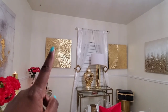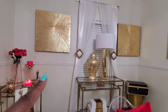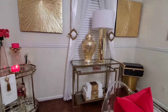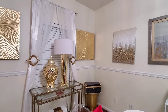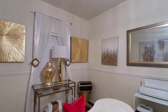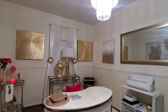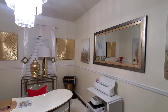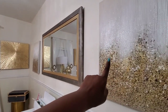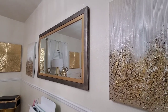Again, ginger jar, Z Gallery; lamp, Home Goods; console table, Home Goods; Ming boxes at the bottom, from Z Gallery; the tray came from Home Goods; the gray and gold box actually came from Ross. My pictures and mirror came from Home Goods. Actually, these pictures here came from Kirkland's. It was a set and I purchased them a couple of years ago. But that mirror came from Home Goods.